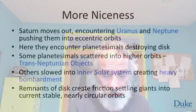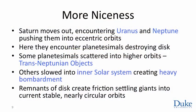This means that there will be a time period in the history of the inner solar system, and the outer solar system actually, where there will be this barrage of things coming from this outer disk of planetesimals and raining down all the way down into the inner solar system. This period, and we see its traces in the history of cratering in the inner solar system, is called the time of heavy bombardment.